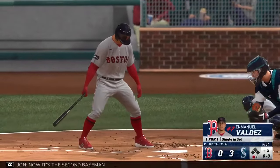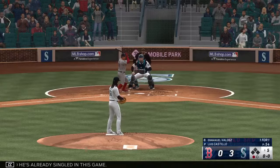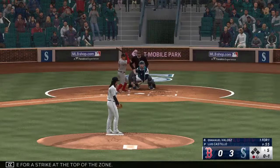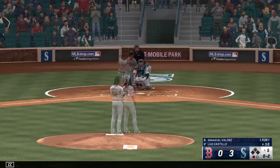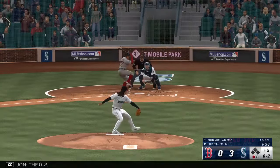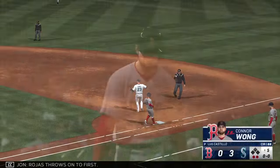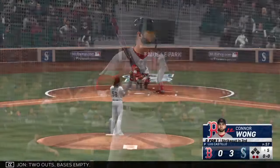Now it's the second baseman. Number 47. And he's already singled in this game. In there for a strike at the top of the zone. 0-2. Bounce to the left side. Rojas throws out to first. And the first two set down on the top of the fifth. Two outs, bases empty.